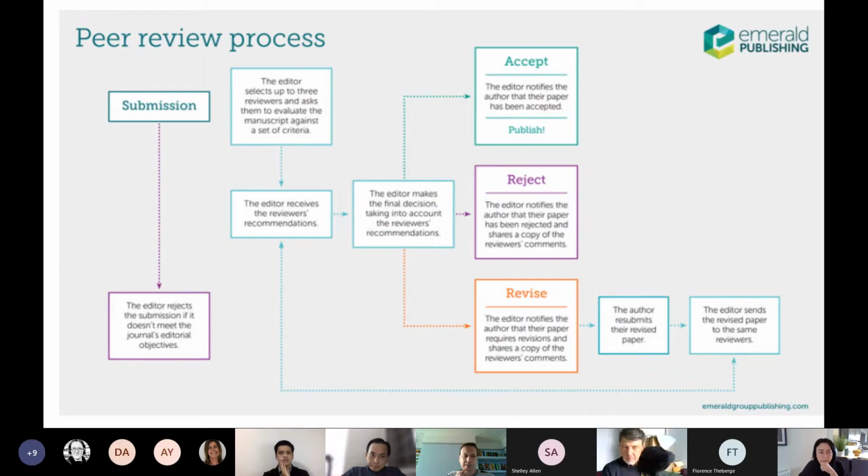So in a traditional peer review process, there are a variety of stages. The first stage is that the author submits an article to the journal, and the editor plays a key role as a gatekeeper in this process. So the editor subjects the paper to a number of checks. If it passes the checks, then the editor selects 2 or 3 blind peer reviewers. The article then goes out for peer review, and the peer reviewers provide their responses. The responses can take 3 forms: an acceptance, a rejection, or a revision. The author then resubmits the paper if revisions have been requested, and the editor sends it to the reviewers. Next slide, please.